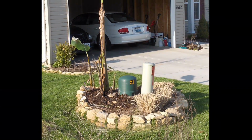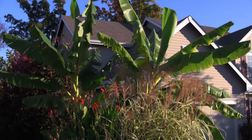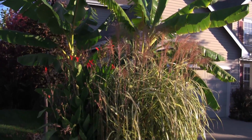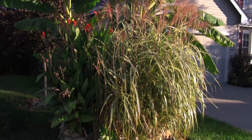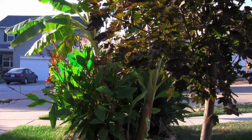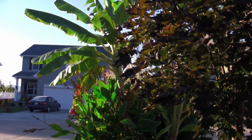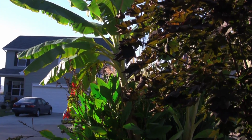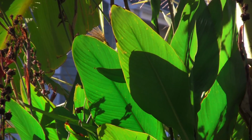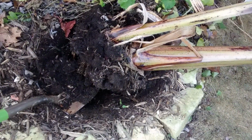Here's the bed on the other side of the driveway I made. And here's how it looks today. Banana trees are full, so is the grass and all the canna. And it really looks lush. Here's the view from the other side looking toward the street with the red maple on one side. And as you can see, they are very happy. And so am I.